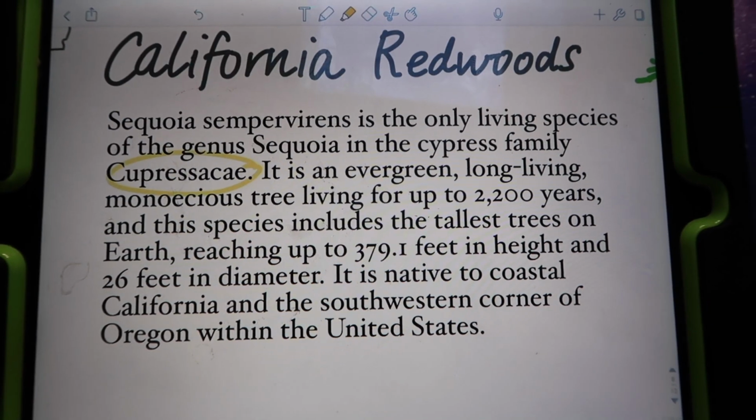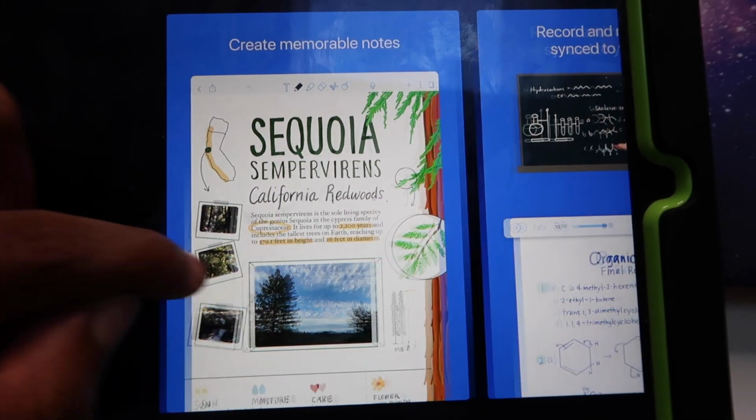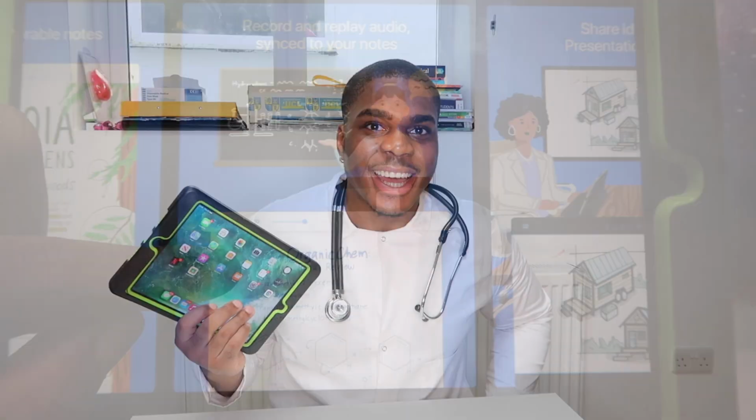Now with the iPad, people take notes with Notability or the OneNote app. The Notability app is a bit pricey. Meanwhile, the OneNote app is essentially free if you have a uni account. The notes can be really flashy, really artsy. Like, yeah, I'm a fan.